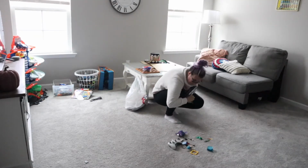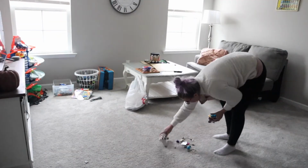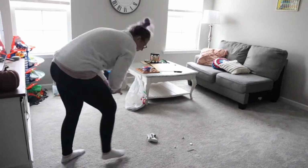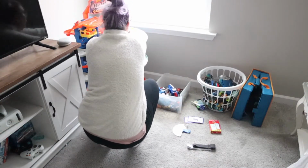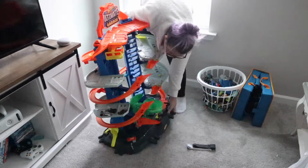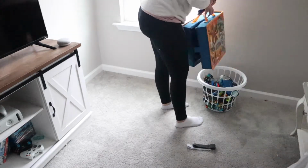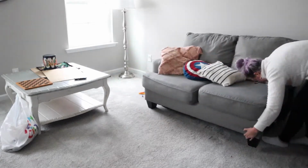Back to sorting the toys when you're cleaning. I think it's a really good way to help the kids clean and learn how to organize. You can show them that you're putting certain types of toys together in piles, and then they can take each pile and put them away in the right spot. I actually didn't have them do this with me this time because they were at school when I was cleaning this, but normally I would put them in piles and then have Caden help me put those piles away. So that's a really good way to help teach children how to separate out their toys and organize them and put them in the right spots.